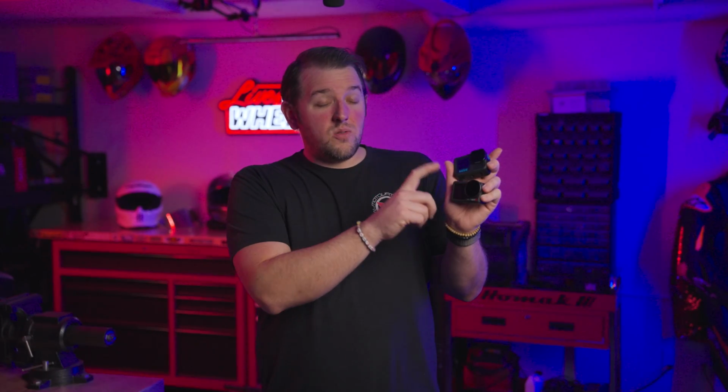I guess in the same vein, if you have an Action 5 Pro and you have an Action 4, these new 1950 milliamp hour batteries that the Action 5 Pro comes with will work with the Action 5 Pro.